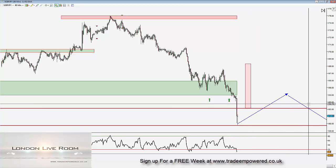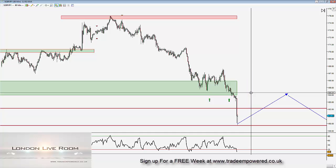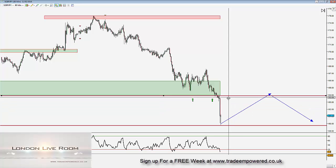Are you just going to make up a stop level and then get shaken out of the market by the smart money? You've got no idea. And how can you possibly be consistent doing that? But that's what they do. That's what most retail investors do: they come in and they just gamble.